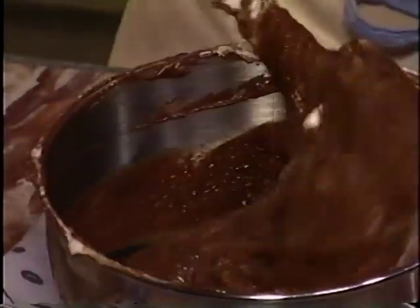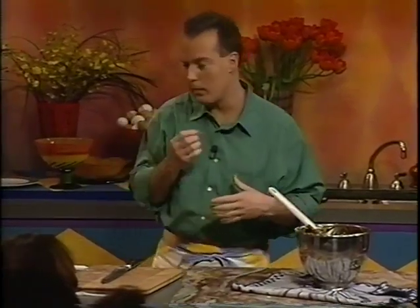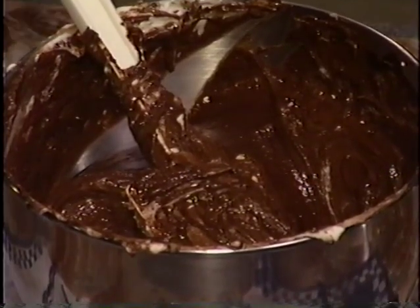You don't want to overmix that, otherwise all the air goes out of the dessert. Then when you bite into it, if there's not enough air, it's going to be like a ball, you know, going to come back. So be careful when you mix that.